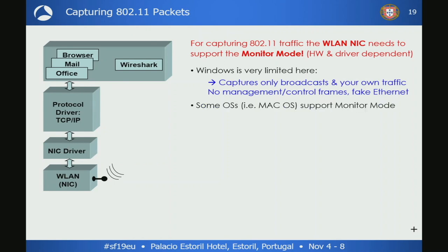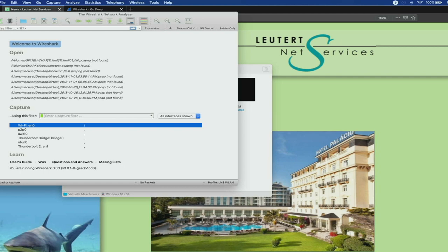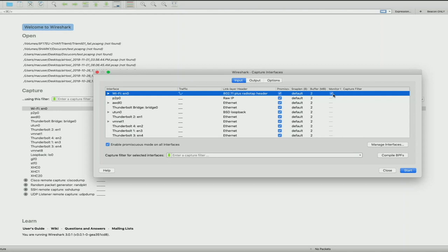On macOS, for example, you need to look if your card supports monitor mode. I quickly show you. On my Mac, or on any Linux system, you find out if you can turn on the monitor mode. So go to your capture interfaces, and you see here the monitor mode. It should be able to turn on. You will see this on some Windows cards also, but once you try to turn it on, it switches off. So it is not supported at this time, and that's really a sad thing.